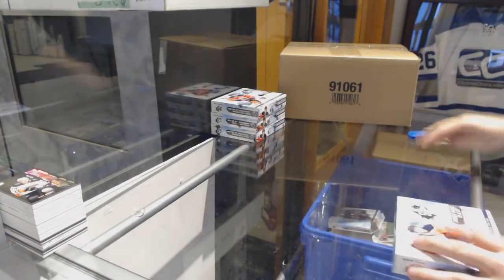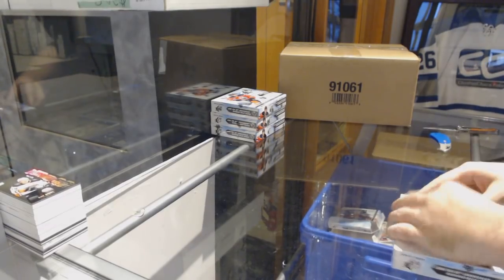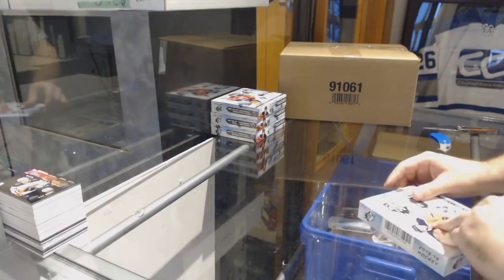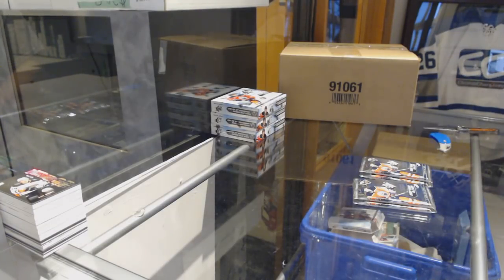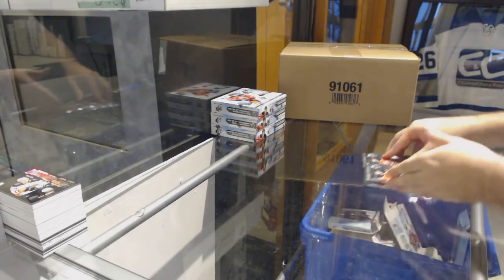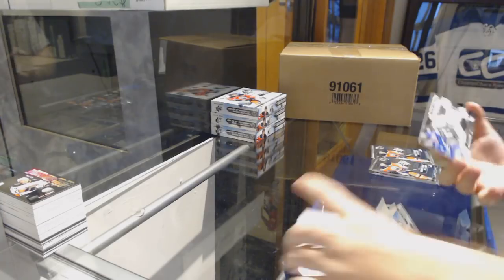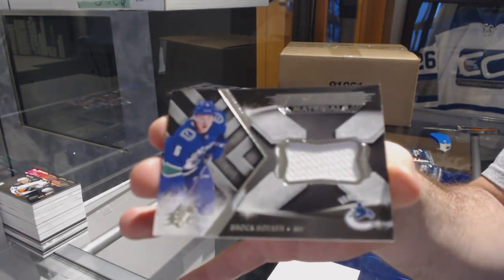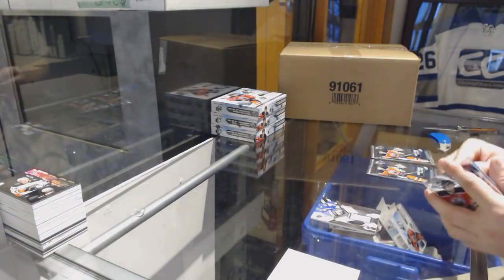All right. Strides, we need some Canucks in here. What's going on? I know you don't have Canucks in this one, but I'm not worried yet. For the Vancouver Canucks, extravagant materials, Brock Besser. That timing could not have been better. Brock Besser.